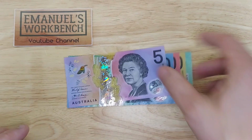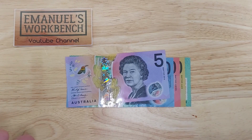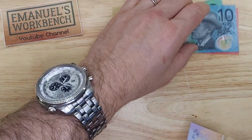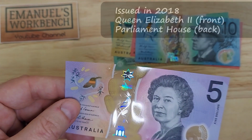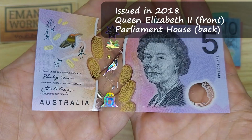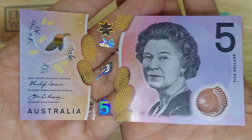These have been circulated. How did I get these? I just went to the bank and I said, hey, I would like to have some Australian money, and if possible, one from each denomination. They were able to accommodate me, and that's why I have these right here. So let's start with the $5. Prior to 1966, Australia probably used the pound, and they converted to the Australian dollar. These are the first set of notes, I believe, that we have today that are polymer.